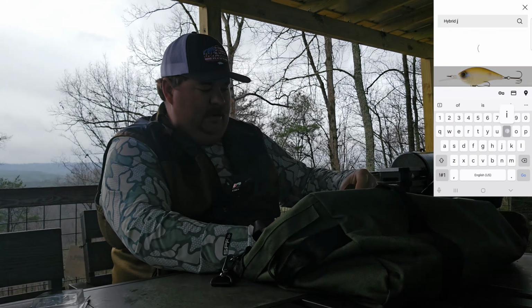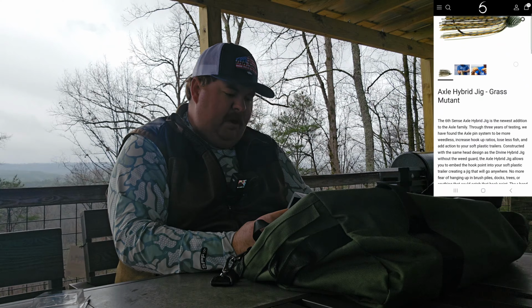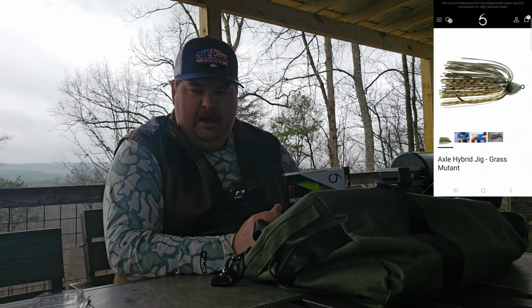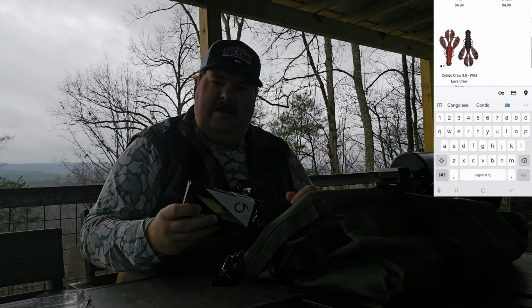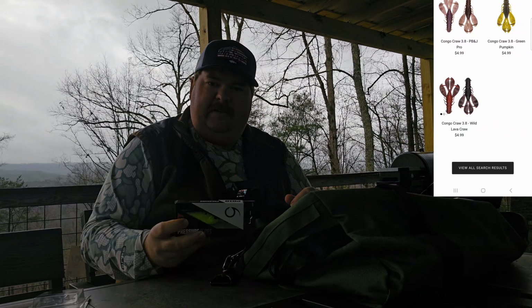Let's see. Got another hard bait here. It is the Pressure Series PD10. The Pressure Series is a really cool series of lures that 6th Sense came out with. They are a suspending crankbait. Most of your crankbaits, they dive down to where they're at and then they float right back up. Pressure Series by 6th Sense gets down there and stays.